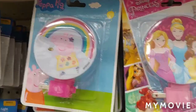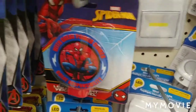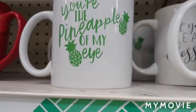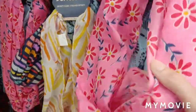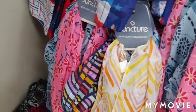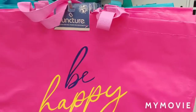Thought all these night lights were really cute. It's like a little baby one. And the Minions. Thought these mugs were cute. Thought these scarves were pretty. There's a blue, and then I like this one, and then this one. These bags are like huge. And they're that, you know, kind of material.